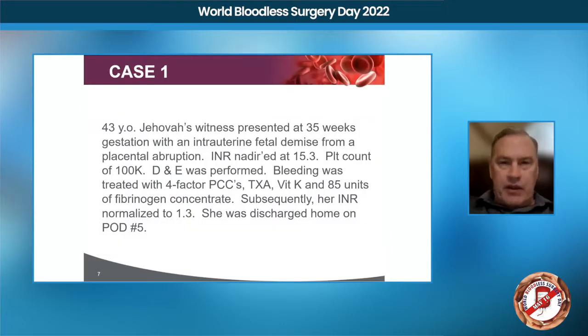To illustrate this, here is a Jehovah's Witness that we cared for about a year ago. She presented at 35 weeks gestation with an IUFD, or intrauterine fetal demise, from a placental abruption. As an OB anesthesiologist, this is one of the most feared presentations because of the coagulopathy that develops with one of these abruptions. This particular patient's INR peaked at 15.3, which is pretty much unheard of. Her platelet count nadired at 100,000, and her hemoglobin at around 3.